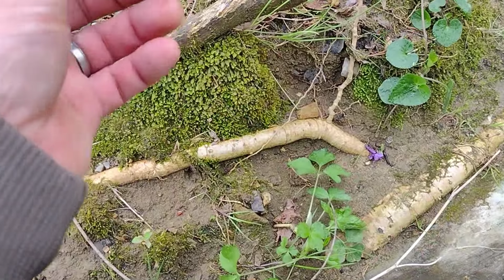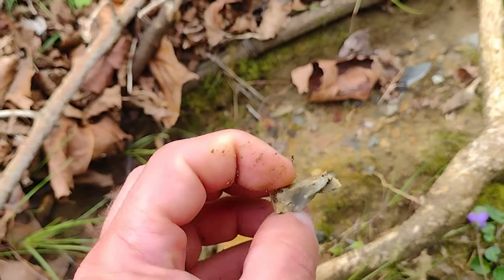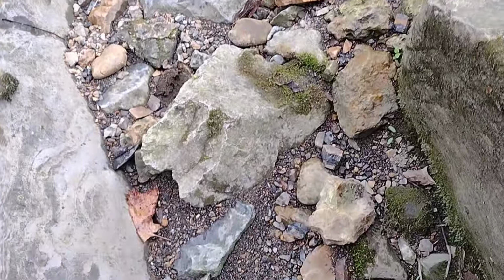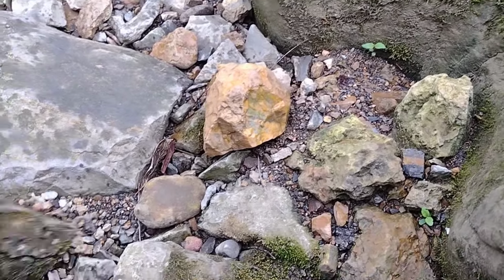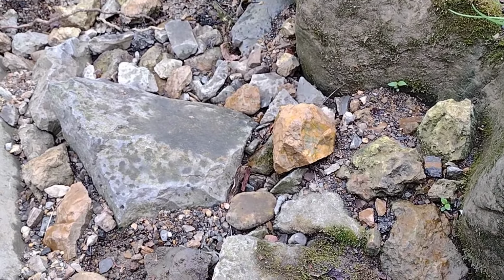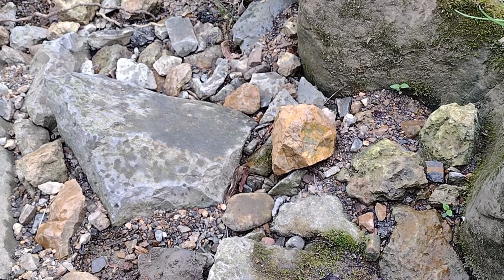See, looking for the yellow is kind of what I'm looking for. Here's a nice little chalcedony piece. Because that yellow is where that contrast will be, you know, and seeing all the other minerals like the chalcedony or agate. So, cool spot.